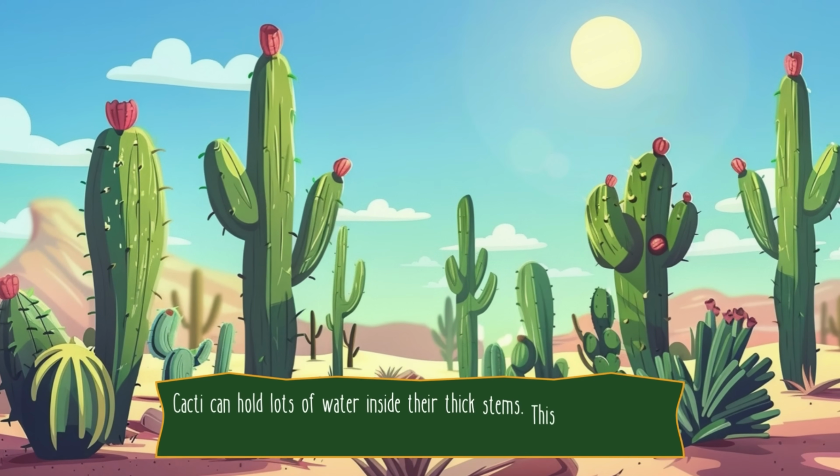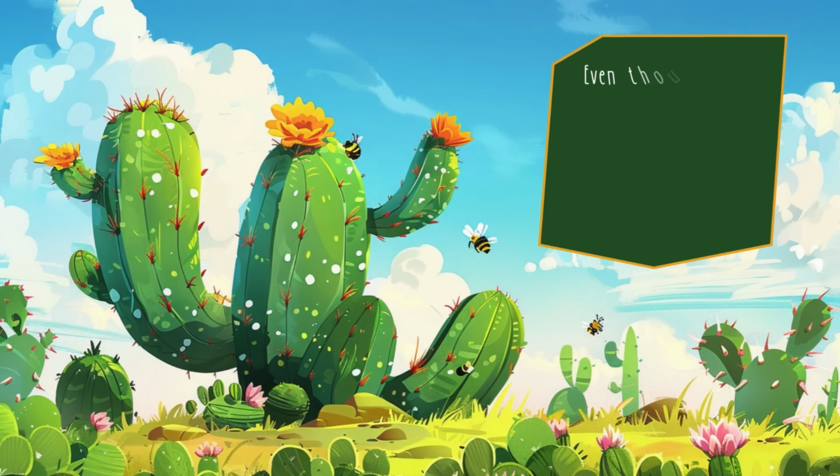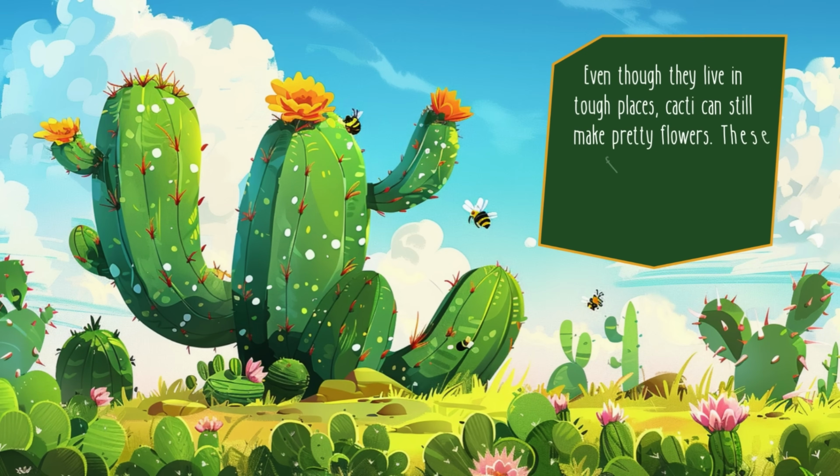Cacti can hold lots of water inside their thick stems. This helps them stay alive even when it hasn't rained for a long time. Even though they live in tough places, cacti can still make pretty flowers. These flowers attract bees and birds to help make more cacti.